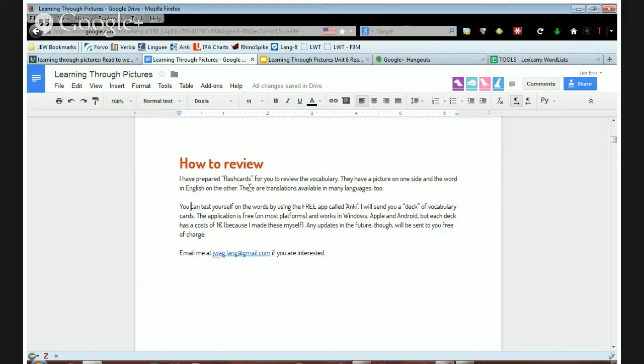So in that way, you can test yourself on the words by using the free app called Anki. I will send you a deck of vocabulary cards. The application is free on most platforms. It works in Windows, Apple, and Android. I think you have to pay for it in Apple, though. But each deck will have a cost of €1 because I made these myself, and it took a lot of time. So I have to charge a little bit. But remember, there's always a free way. The free way is just open this document and test yourself.